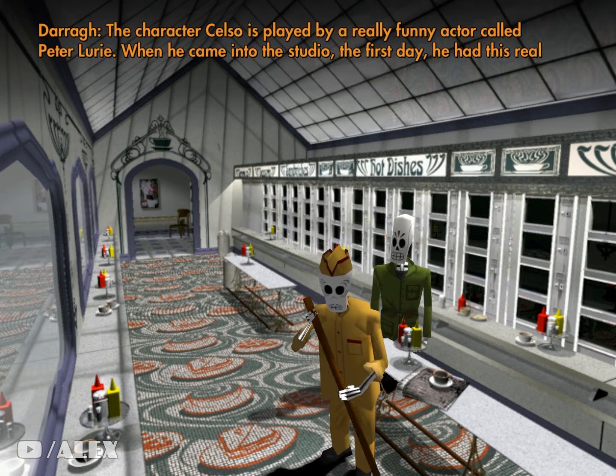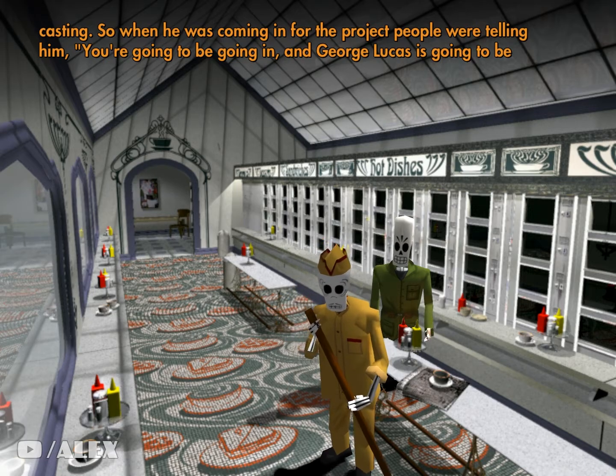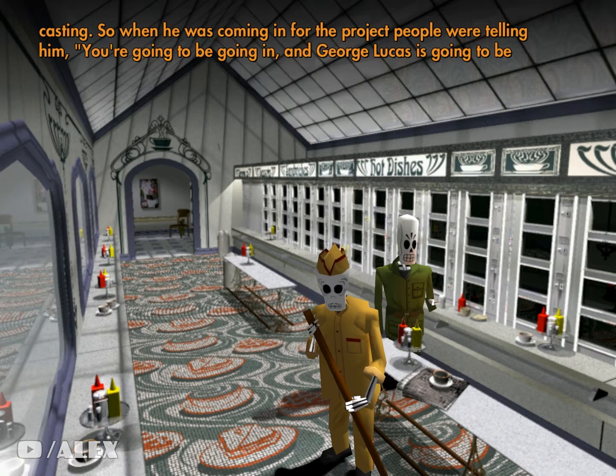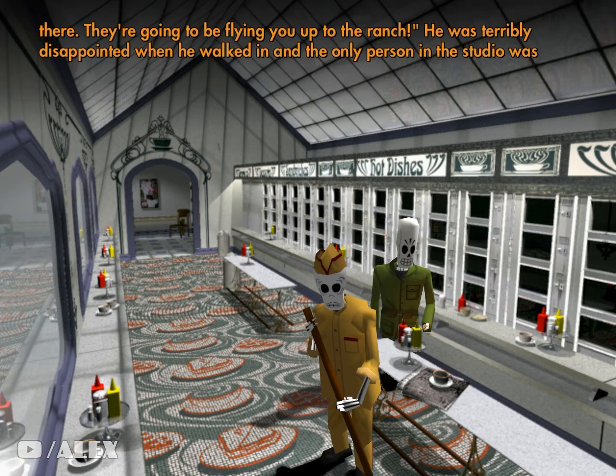The character Celso is played by a really funny actor called Peter Lorre, and when he came into the studio the first day, he had this real look of apprehension about him. It turned out the word in Hollywood was that Grim Fandango was the code name for Star Wars Episode 1 casting. So when he was coming in for the project, people were telling him, you're going to be going in and George Lucas is going to be there, and they're going to be flying you up to the ranch. And he was terribly disappointed when he walked in, and the only person in the studio was me.